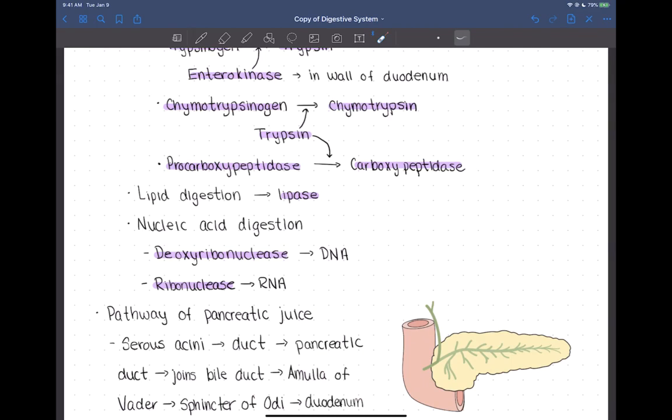Okay, so then lipid digestion is going to be done by the enzyme lipase. And remember, we also have bile being added into the duodenum at this point from the gallbladder or the liver. Those bile salts are going to help emulsify that fat, so this lipase can more efficiently break down those little fat droplets.